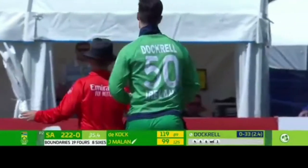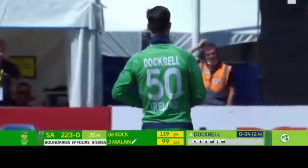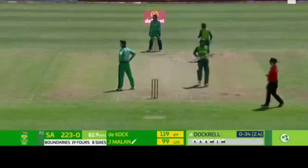Come on, Ireland, bring the field in. They did it the previous over with Simi Singh. Bring them in. No! Yes! And that'll be it. That'll be it. Well played, Janneman Malan.